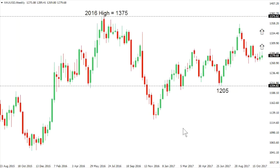Gold. So gold, a lot of chop, but mostly putting in higher highs over the past several months and well supported on dips. And so look for this latest setback to be supported in the 1250 to 1260 area in favor of the next major upside extension here back through the 2017 high that was set just back in September at 1357, and then towards and through the 2016 peak at 1375. Only back below 1200 would compromise the outlook for gold.